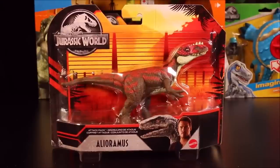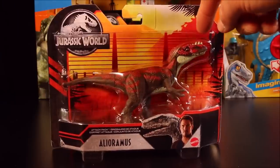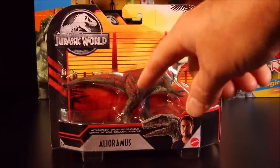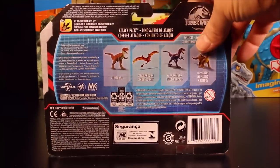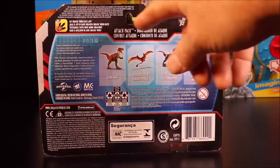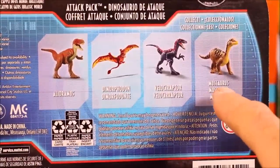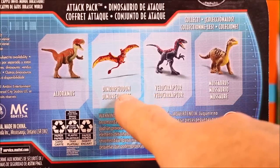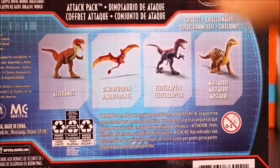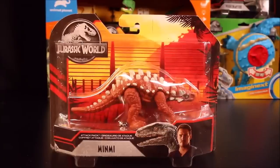And then we have the Attack Pack Alioramus. Wow, the guy looks so cool. He's got like spikes on the top of his mouth. These are really cool, like brown and red color. I didn't even know this one was coming out. Wow, that looks totally awesome. So this is part of the Attack Pack one. It looks like the other ones are the Mosasaurus, the Velociraptor, we get that one here. We got the Dimorphodon here, and of course the Alioramus. Cool.